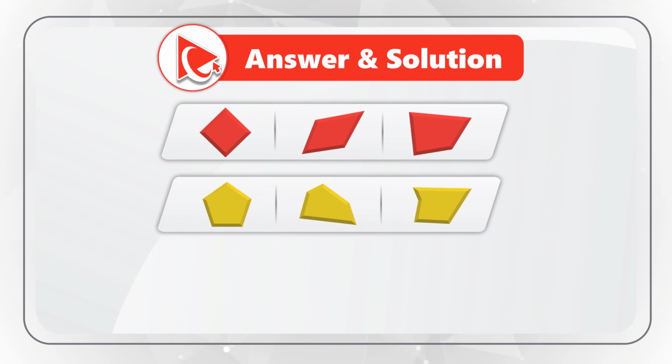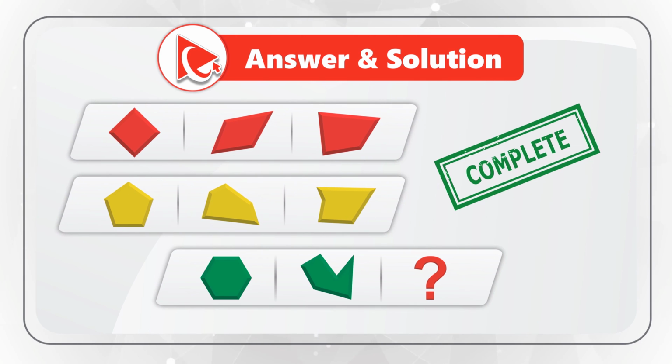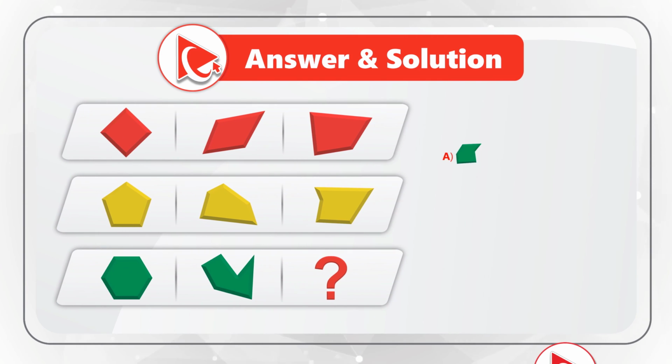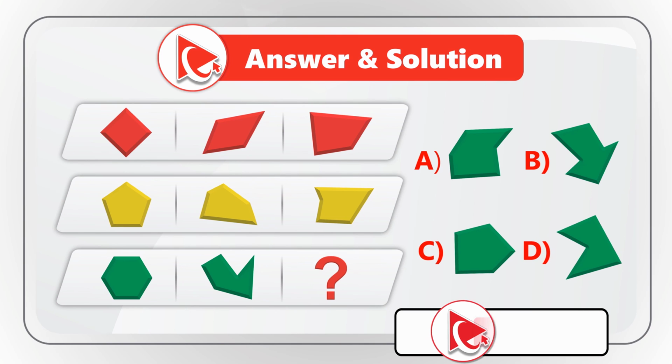What's interesting about this problem is that the objects that we see here form groups based on the color. And there are 3 groups present: the group for red objects, the group for yellow objects, and the group for green objects. Red and yellow groups are complete, but the green group is missing the object. You would argue that this doesn't help us much, because all 4 choices, A, B, C, and D, all have green objects as a sample.